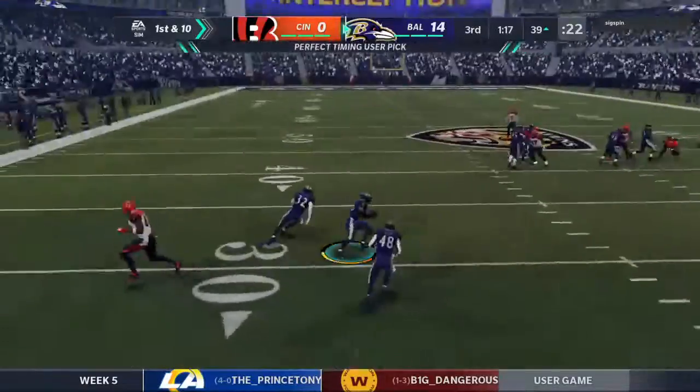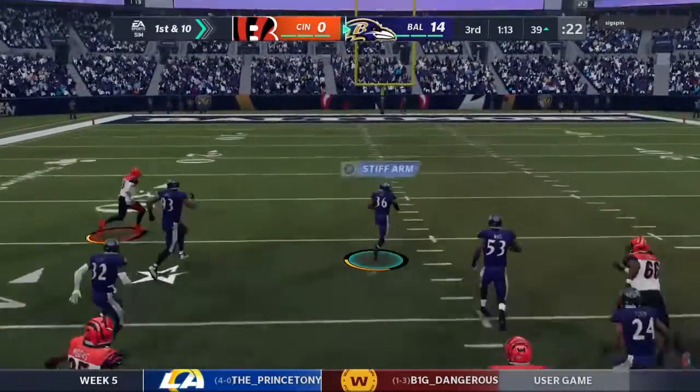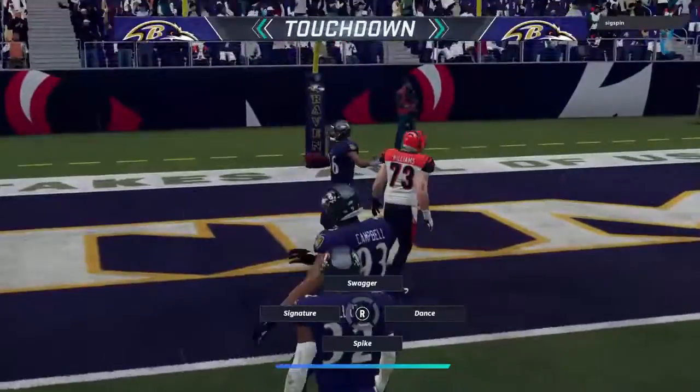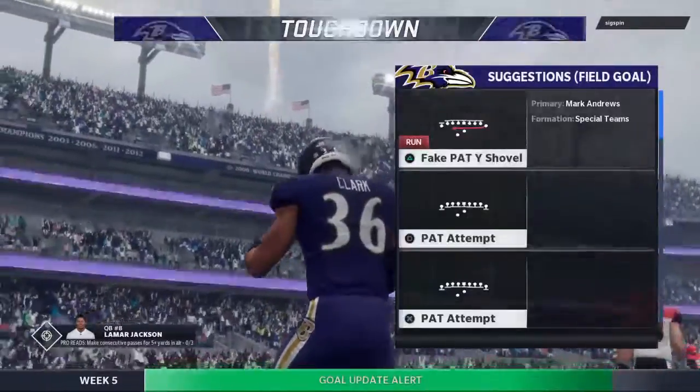Sometimes. And now Burrow going to be intercepted yet again. It's Chuck Clark picking it off. And nothing but green grass here, middle of the field. And he will bring this back. It's a pick 6 and a Raven touchdown.